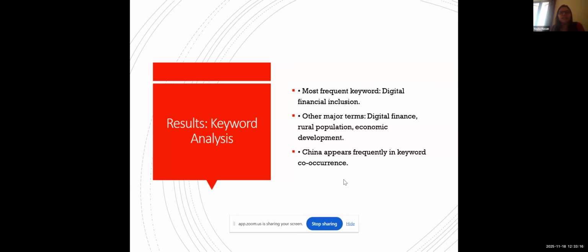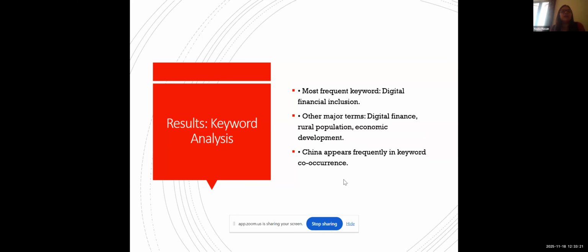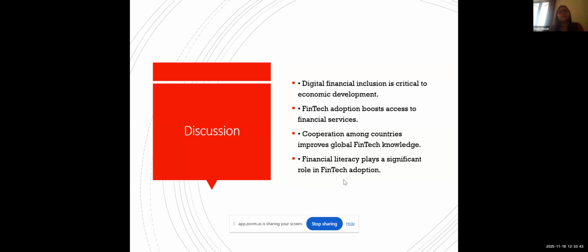About the keyword analysis in this study, apart from country network analysis, I have also done keyword analysis, in which I found that the most frequently used keywords regarding digital financial inclusion by researchers were digital financial inclusion, digital finance, rural population, economic development, and China appears to be the most frequently used keyword in terms of co-occurrence. And my discussion, finally done after analyzing the results, is that digital financial inclusion is critical to economic development.